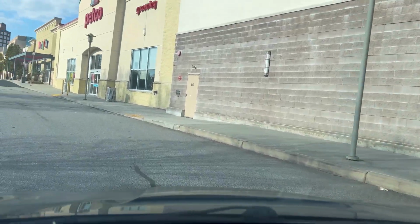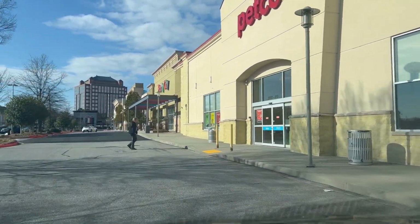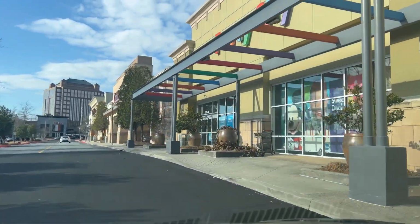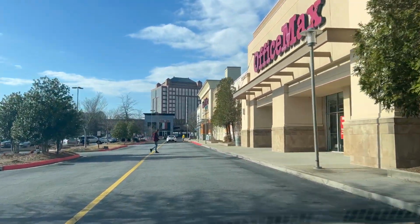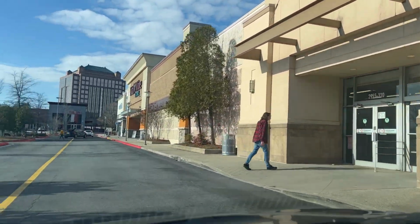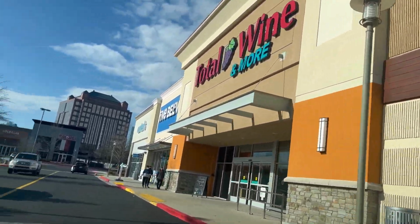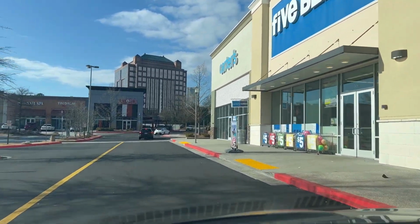All right, I'm literally about to show y'all how far of a drive we have to do to go to Five Below. Y'all see Party City right there. Office Max right here. We got Blaze Pizza down there. Total Wine right here. And Five Below right here. Literally a hop, skip, and a jump.